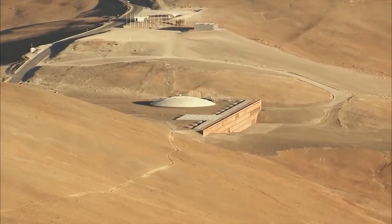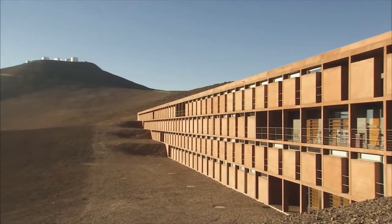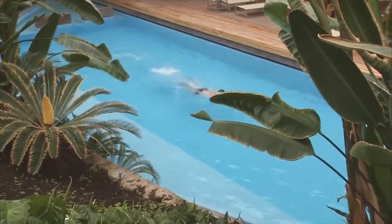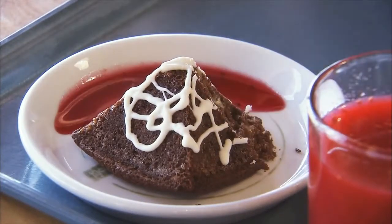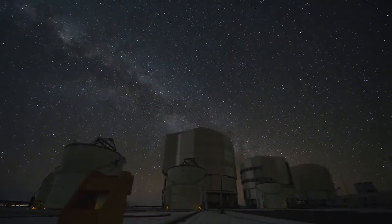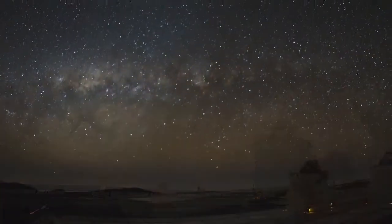Scientists stay in La Residencia, a guest house partly buried under the dirt and rubble of one of the driest places on the planet. But inside are lush palm trees, a swimming pool, and delicious Chilean sweets. Of course, the unique selling point of the Very Large Telescope is not its swimming pool, but its unequalled view of the universe.